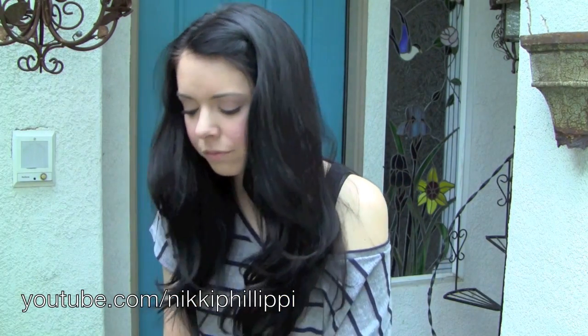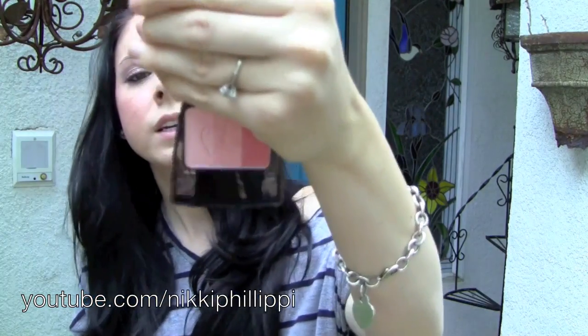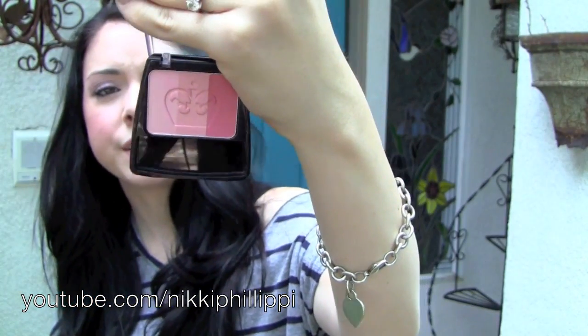And then after that, because I don't find a problem mixing brown with the pink because it's a nice glow, I'll use my blush. And I have the Rimmel London. I really like this color. I just discovered it. It's called Autumn Catwalk. It is what I'm wearing today. It's a powder blush and highlighter.